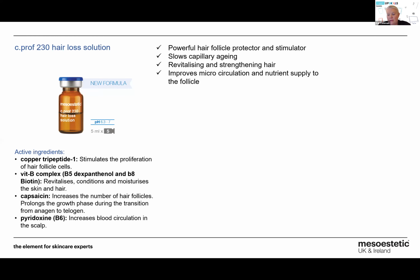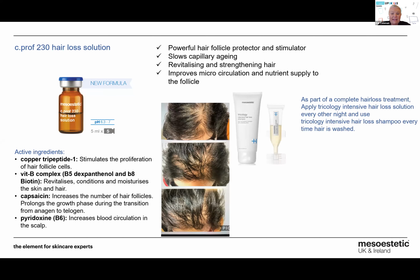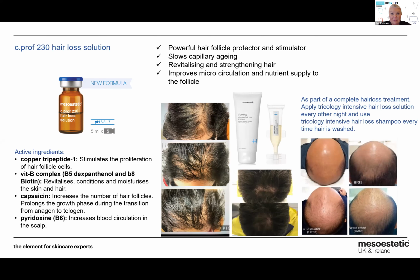I'm going to show you these images that you can see on the screen, which are actually from our customers. These are ones that were done in the labs. They were done real life in the UK, which is great to see. So when you are doing a hair loss program, again, you've got to encourage the support products. So we have Trichology shampoo and lotion, and the lotion is applied every other night, and the shampoo is used as and when they would naturally shampoo their hair. So obviously they don't need a skin prep kit for this, but this would be their routine that they would be using the right products alongside. So we're looking at stimulating the micro stimulation in the follicle.